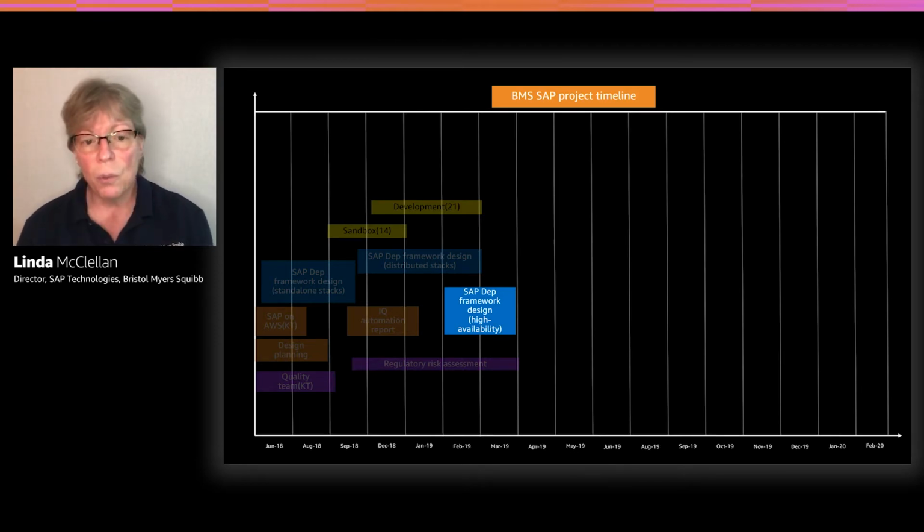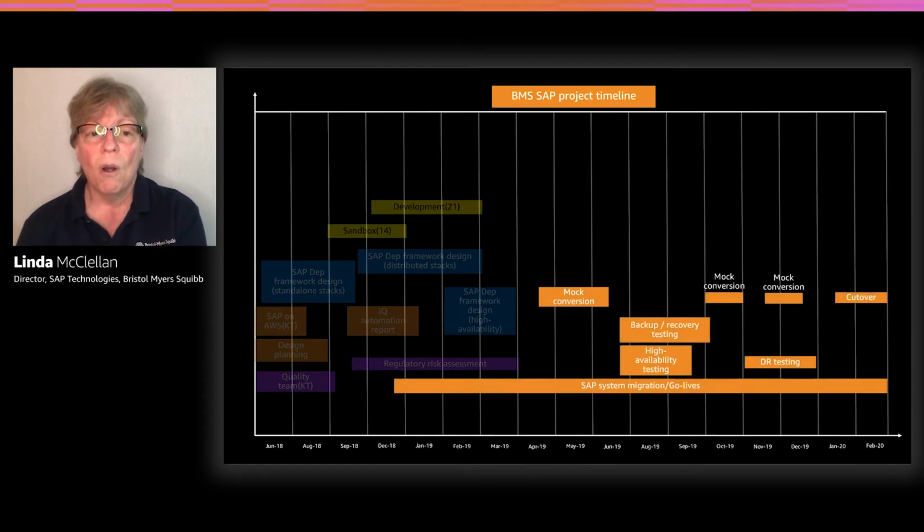And then during the course of 2019, we started deploying our test systems, our support landscape, and then our production instances. Meanwhile, we're also doing mock upgrades and then looking at high availability, looking at our backup and recovery solutions, looking at disaster recovery until our cutover in February of 2020. And as you can see from the slide, we deployed more than 225 SAP servers during this process.